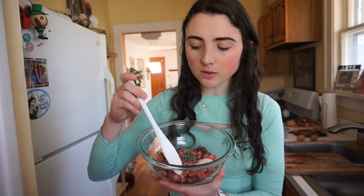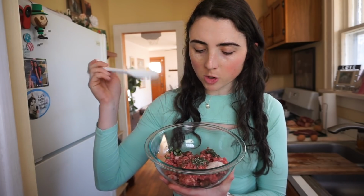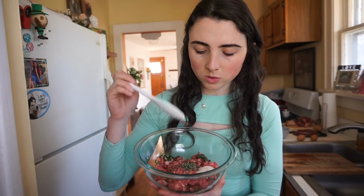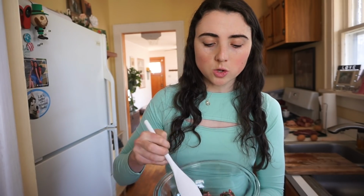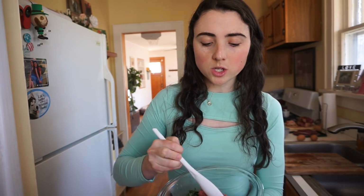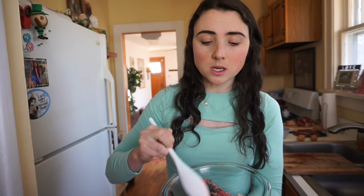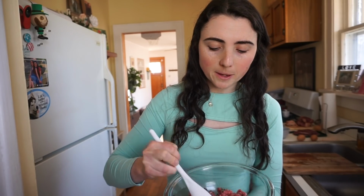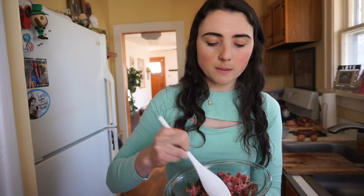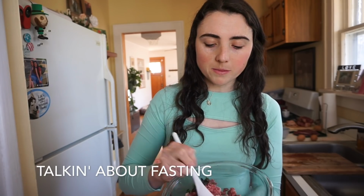Mixing up the sausage ingredients, we've got the ground lamb, the lamb liver, the Iberico pork fat, and then some spices. We've got rosemary, oregano, basil, and then of course some salt. We included a full do-it-yourself sausage recipe in a previous video that we will link to right here. So we're not going to show you all the steps today, but just wanted to discuss a little bit about fasting while we prep this food.